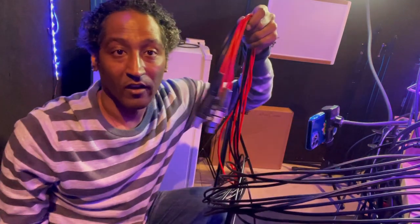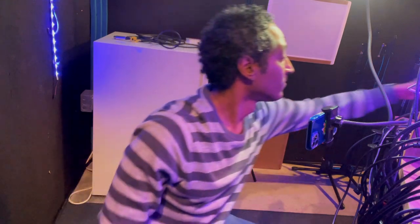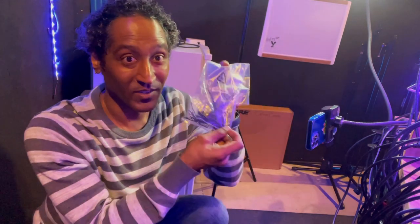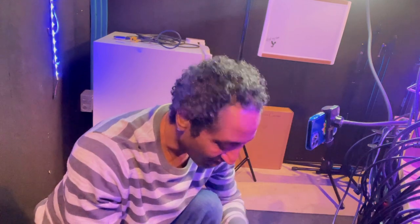So, what am I gonna do with these? Do you remember last week when I said I hoard these? Yeah, well, I'm putting these to use today. And look what I found in there. A Velcro strip.